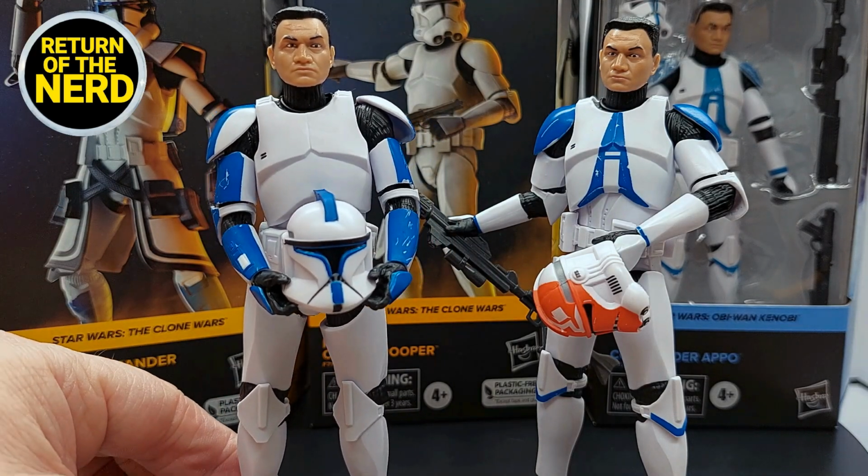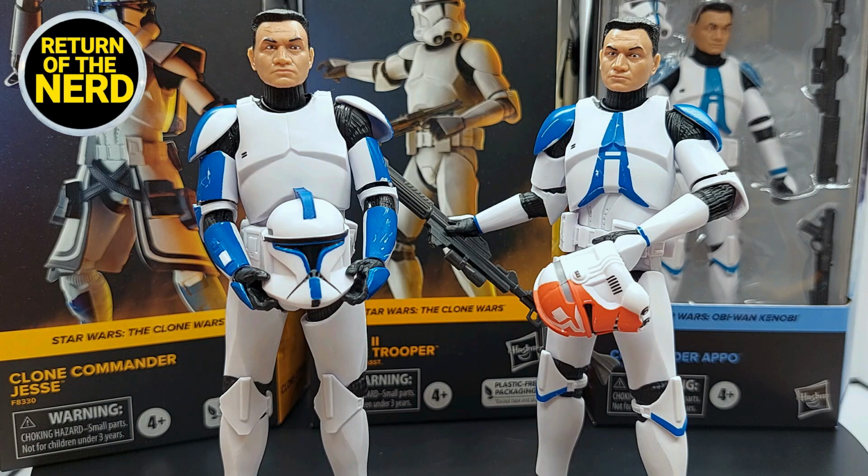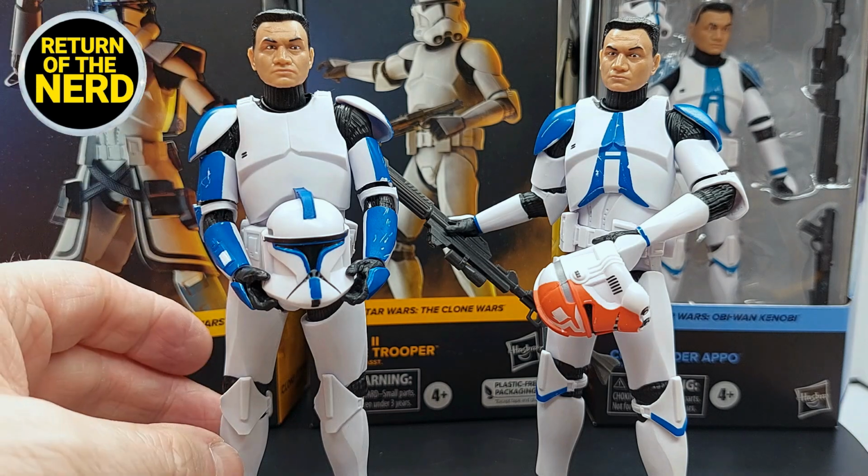Right, take a look at these two guys. They're just really easy to pose. I think that the clone trooper sculpt has gotten a lot better over the years. Also, my ability to pose them has gotten better as well. It's kind of hard to do it under pressure when the camera's rolling, but I tried my best.